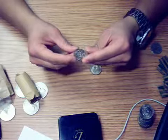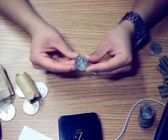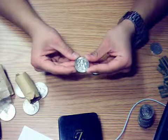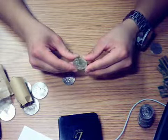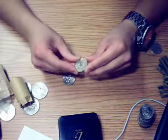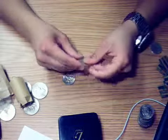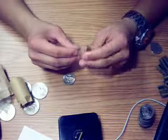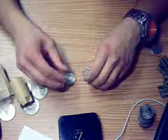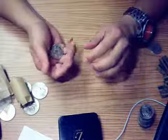And this one, I can even see the original mint luster on there. You can see that cartwheel effect going on there. Let me check if this one's doing that too. This one looks a little too worn to be having that cartwheel effect. But still, very nice coin. It's real solid. Another 90% never hurt, and it's just real nice to have.